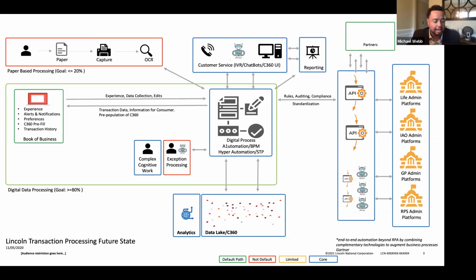I like to say that straight through processing is the ultimate form of automation. If you're able to collect digital data via OCR in your web portals and you're able to process it all the way back to your backend platforms, that's the ultimate form of business automation, right? It doesn't get any better than that.